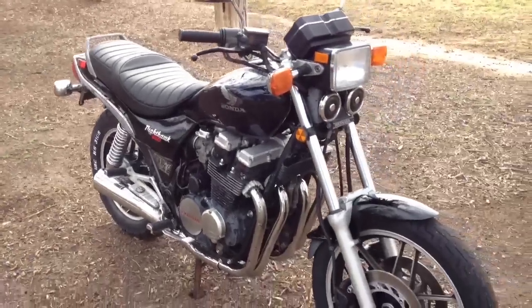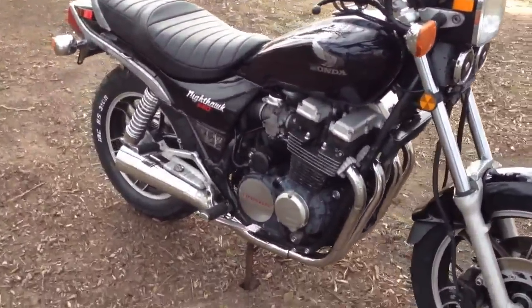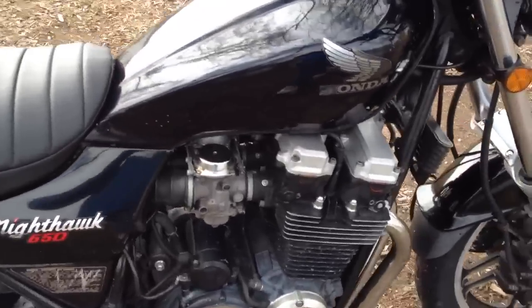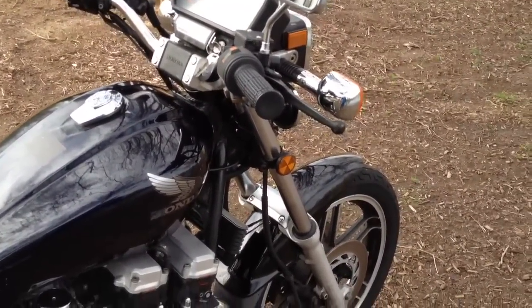The bike runs absolutely great now. All the issues have been worked out. There's no oil leaks now from the valve cover or anything like that. No running issues. The bike rides so much better with new steering bearings.